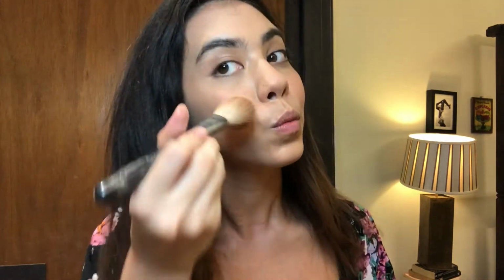So as you can see, I have this really nice glow here. And then I like to put a bit of highlighter. See what I always do? To put a bit of highlighter on my nose, just in the middle, and then a little bit on the side. My little angled brush.